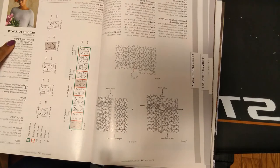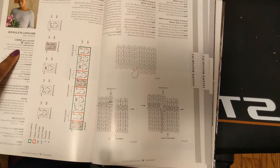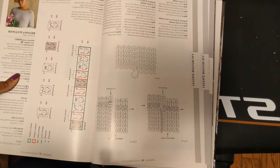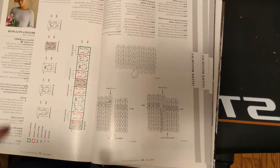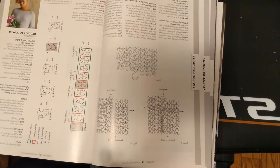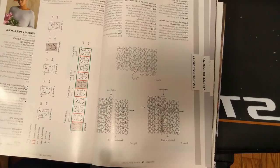Begonia pullover is 3 out of 4 difficulty. Oh, okay, I get it. I'm looking at what a broken rib is. Round one, knit. Round two, knit one, purl one. And repeat that. And then repeat rounds one and two. So it's not consistent up the garment, but it's still a knit and a purl, but then you have a break of knit in between each one. Okay. Got it.